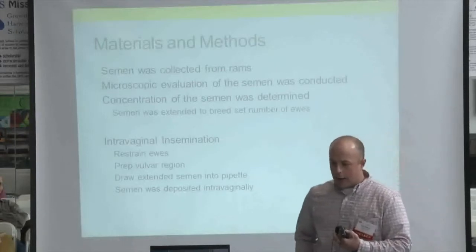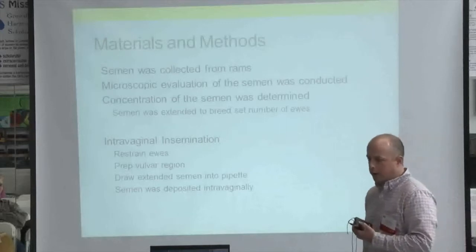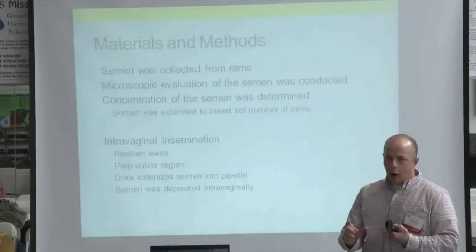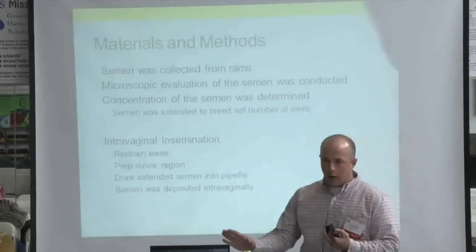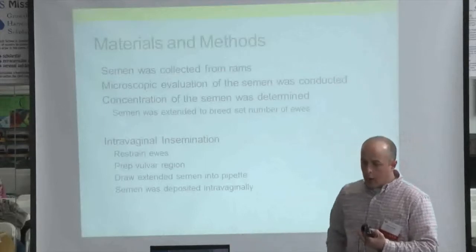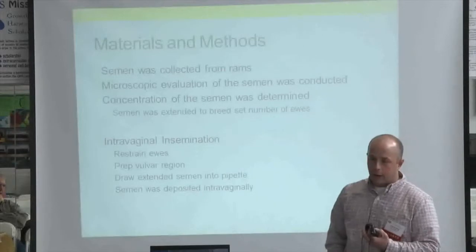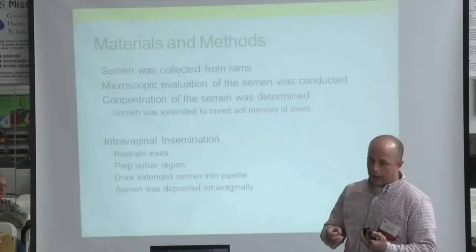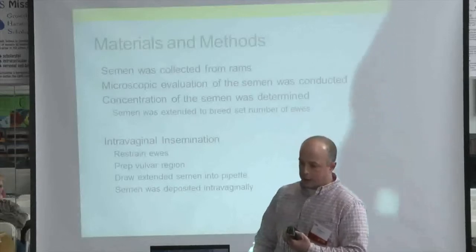What we used were, I unfortunately didn't have any at home to bring along to show, but it's basically like a hollow pencil is what it reminded you of, with an opening on the one end, or actually on both ends. And then the other end fit onto a tip of a syringe. And then we pulled the semen up into that pipette then. And then the final step was to just deposit it intravaginally.